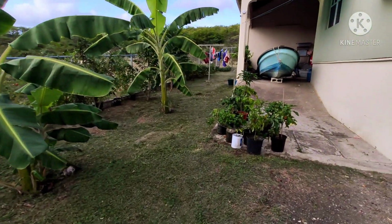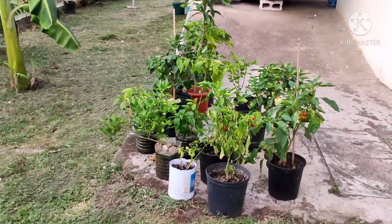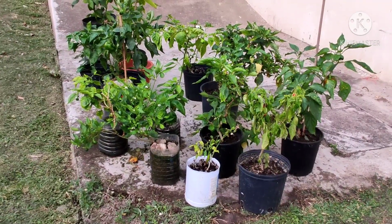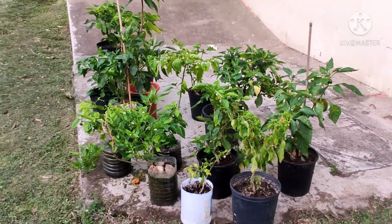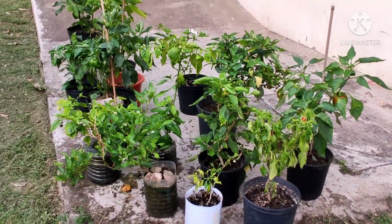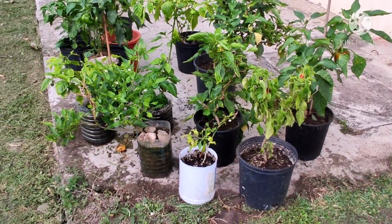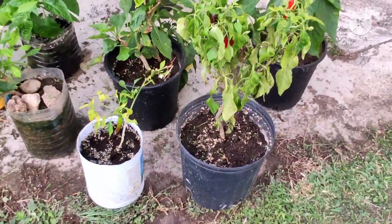This area over here is my potting area. I've actually started growing peppers. I think they're pretty much all peppers. Started growing peppers in pots, and it's been a very successful strategy. You don't need a lot of soil as long as you water them every day. You definitely have to water them every day, certainly out here you do.